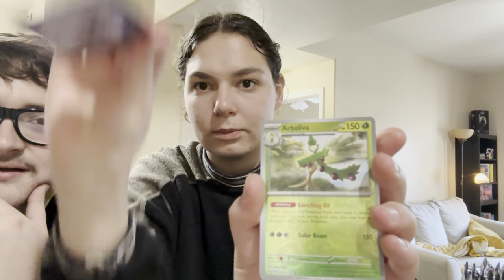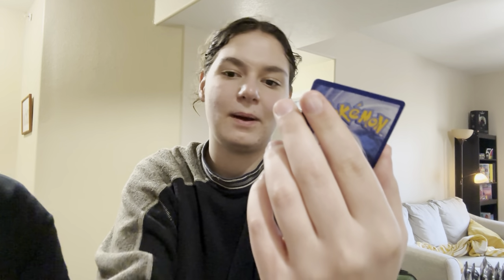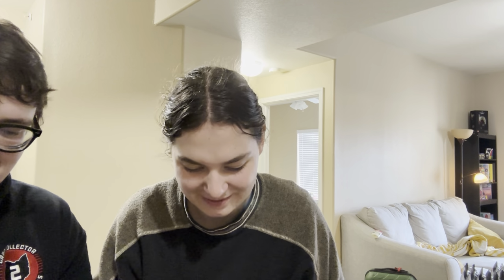Boom. Okay. Boom. Rare. Ooh, got the reverse. And the rare. That'd be fun for the binder. I like that. Put that aside. Okay. Now we're doing a pack battle together. Simultaneous. How long do you think this video is going to be? Like an hour? Yeah. Okay.